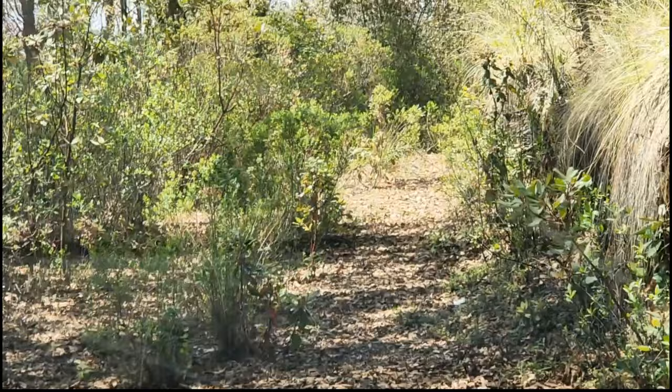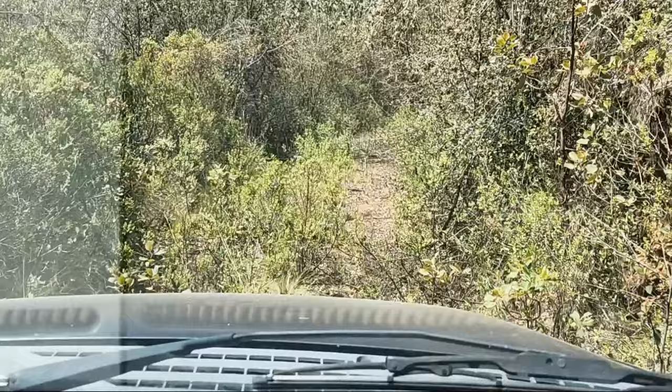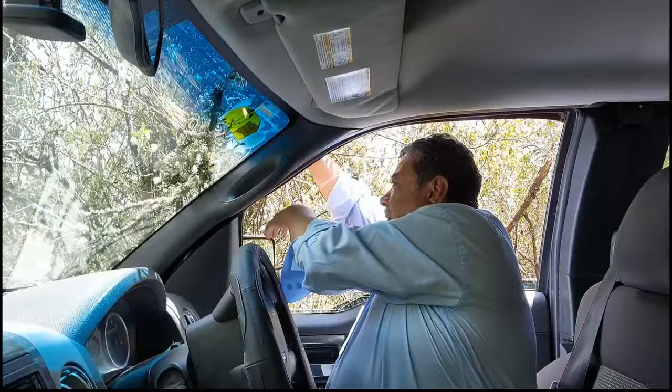Really deep forest now. The path is already not visible enough. It's a lot of weeds and tree branches from both sides. Oh my God. This is like in an African jungle, you know. The path has been overgrown with a lot of weeds. You can't even figure out it is a path. Branch stuck on this. See that?